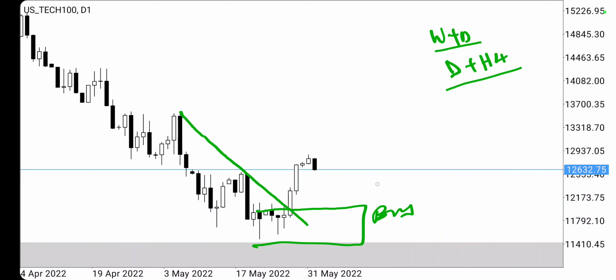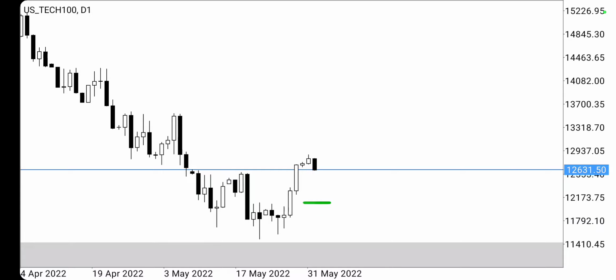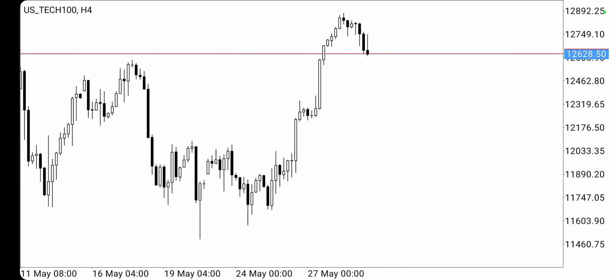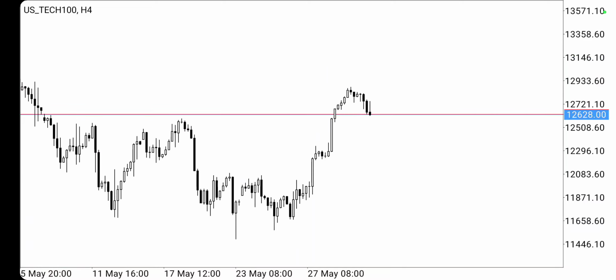This is the area that formed this move, which broke the trend line and also took out the resistance. So this area is strong. If the price comes back, it is worth a short. Then let's check what is happening on H4. We're going to be trading different time frames, whether you like it or not, because we don't have enough time on our hands.